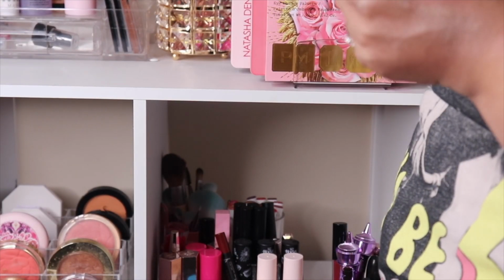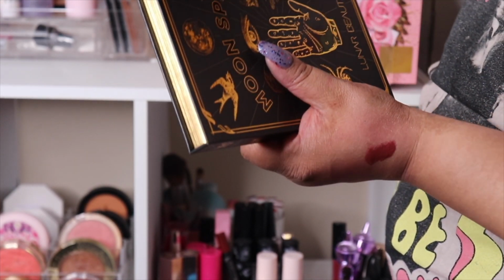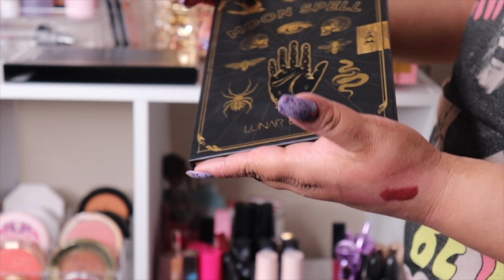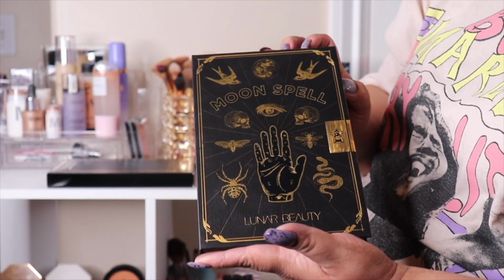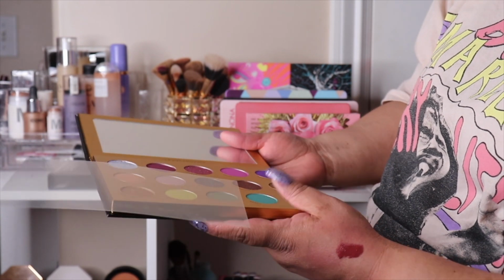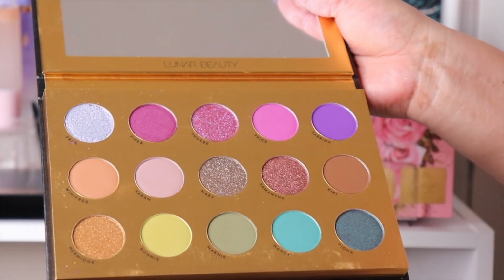And then this one, I'm so excited about this one. This one is the Moon Spell Palette from Lunar Beauty. And it looks like a book. It is so cute. I love the packaging on this. This is what this looks like. I think he said the inspiration behind this was Hocus Pocus, but he wanted to do a witches palette, which is really cool because that's what he named them all. Different witches names from different things, which is so cool.